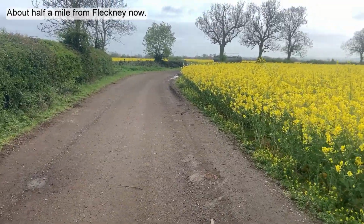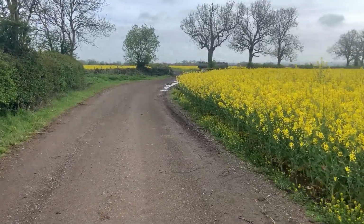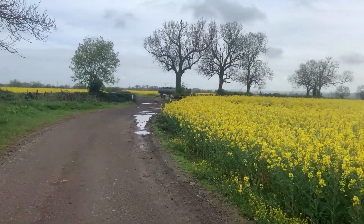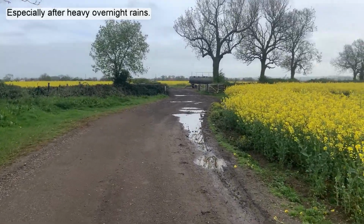Those of you of a sane and sober disposition amongst my viewership will be glad to see I have found the actual trackway now rather than walking through the fields. Yeah, lesson there. Don't try walking through a field of rape in full bloom. Go on the trackway where a trackway is available.